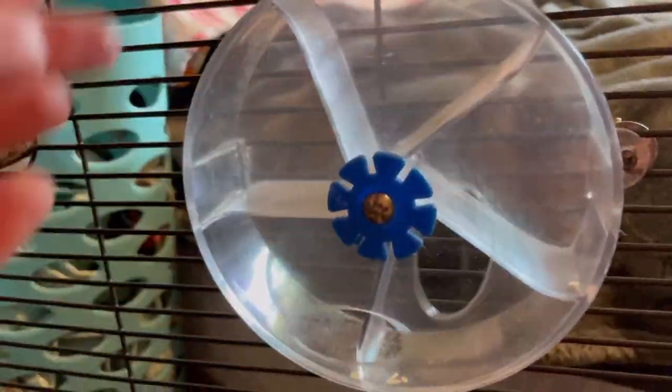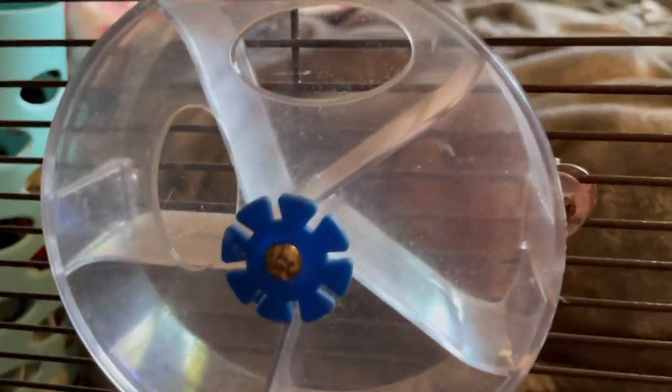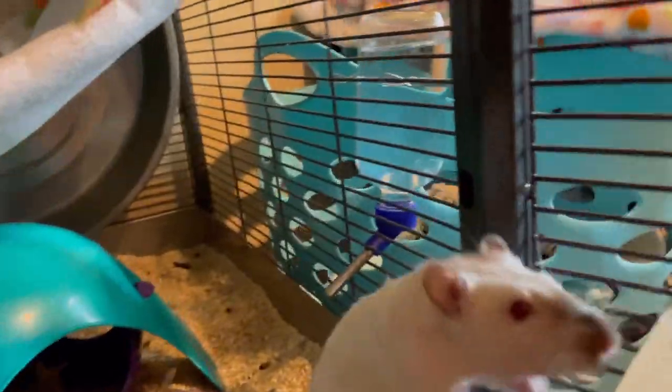Then we have this foraging wheel. I don't know the brand of it, but this one's a little bit better than the other one I got. It was more expensive, and I assume that's why I got the cheaper one the second go around. But we have a cloud making an escape. What are you doing, cloud?